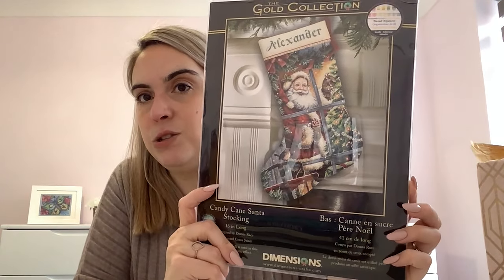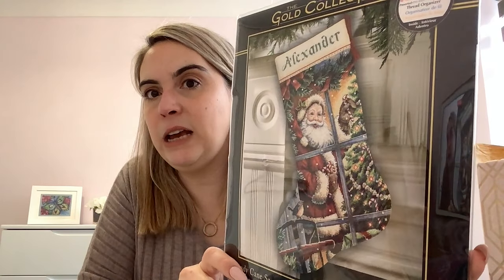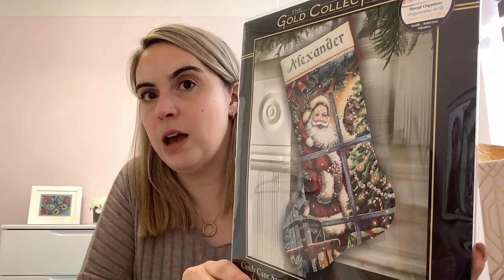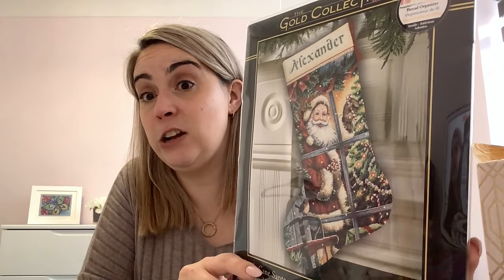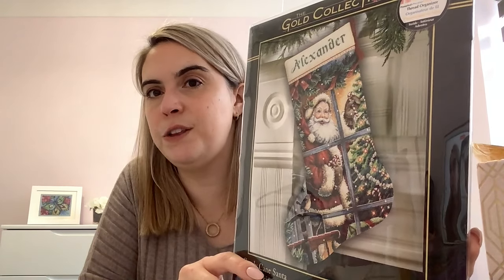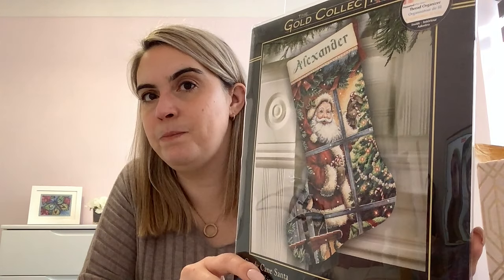This is the candy cane Santa stocking from Dimensions. I've been thinking about getting a stocking for a while. I definitely want to stitch one for Bella. And I really like this one. I've got a few others on my wish list that I like the look of. I don't like all of the Dimensions stockings, but I do like this one.